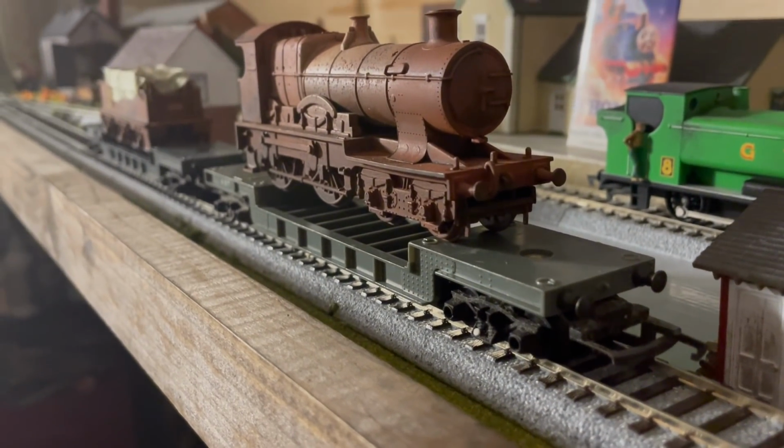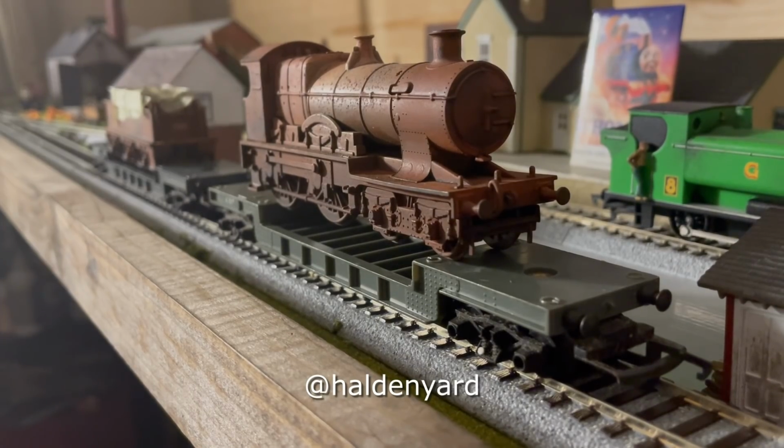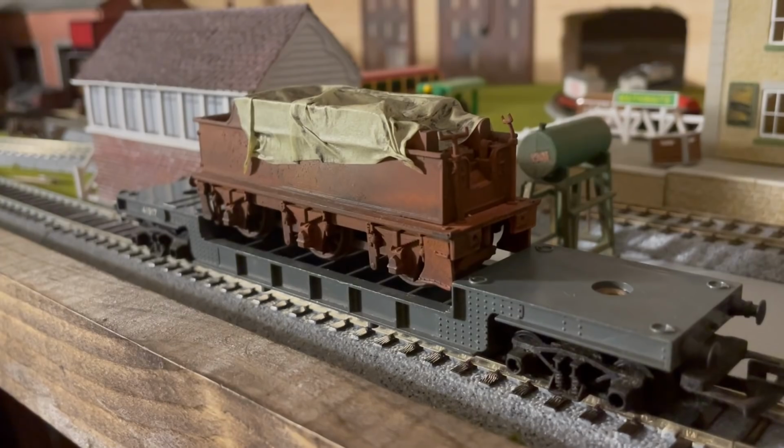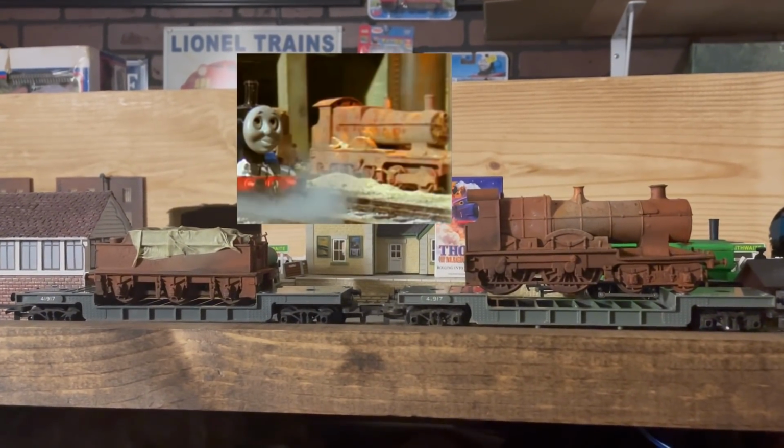Speaking of scrap, here we have a static model of a city class that was scrapped by Halden Yard, and subsequently picked up by me. There's not really much to say about this guy. He and his tender just make tremendous well wagon pieces and set pieces, and that's really all I use him for, but at least it's technically show accurate.